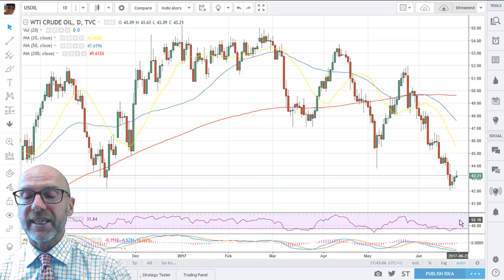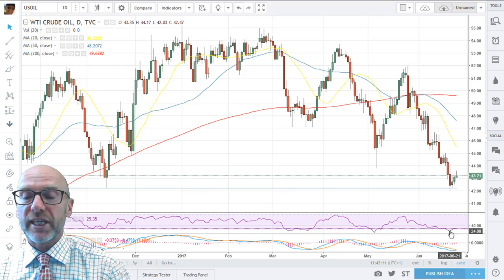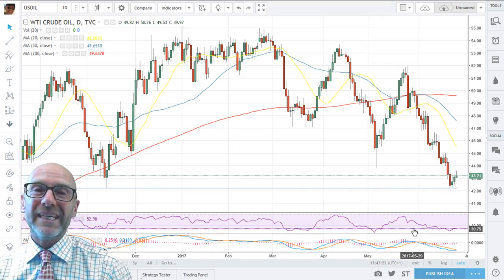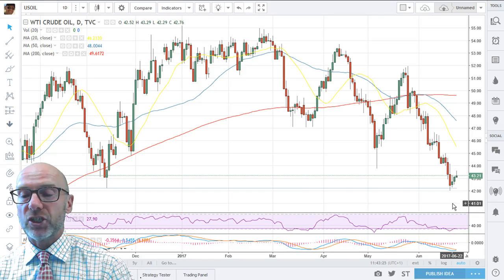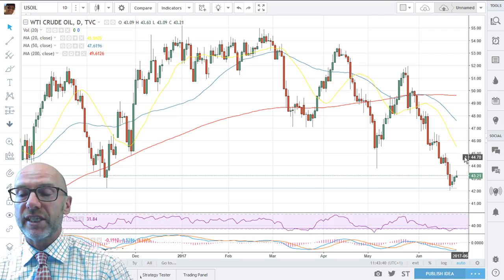It's just that it did get slightly overstretched, although you can see that the RSI bottomed above the bottom that we had on the low in the 4th of May. So maybe a non-confirmation. Let's wait and see. But to me, it's just a short-term reaction. There's resistance to the upside. The moving averages are all moving downwards. Still negative momentum. And I would expect the resistance that's seen at about 45 not to be broken.